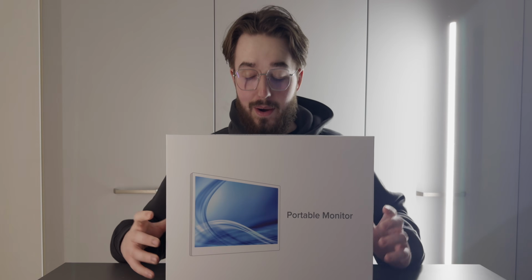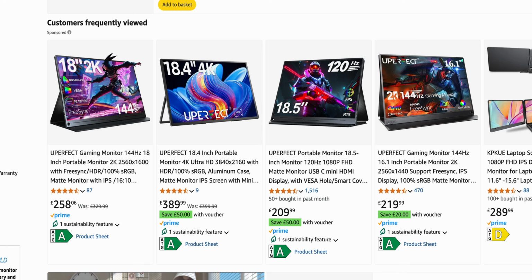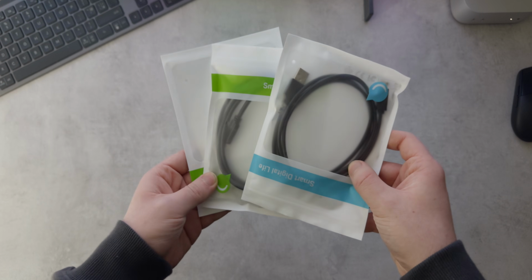And the first thing I want to talk about is just look at the box. Like I say, the company called UPERFECT reached out to me and sent this to me. I've never heard of UPERFECT before, you're probably not yourself. Looking on Amazon, there are a lot of products from UPERFECT sold there, so it must be a well-established brand. But when I received this monitor for the first time, the first thing that came to my mind was, there's not a single bit of branding on this. Not just on the box, there's nothing inside the box that says UPERFECT, and the monitor itself has no branding at all. On the monitor itself, I'm okay with that.